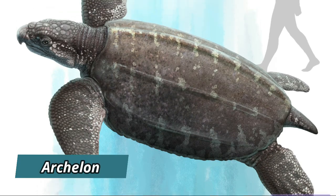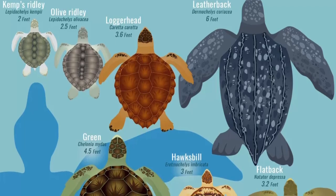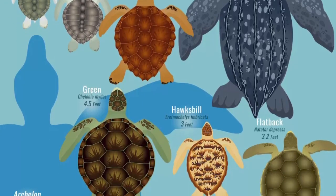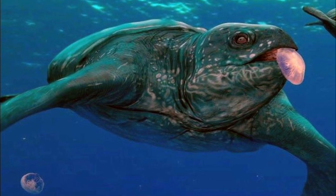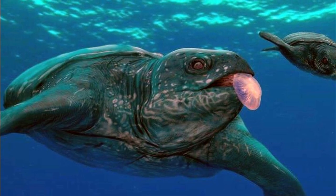The Archelon turtle had a body mass of 4,900 pounds. It measured up to 13.1 feet from nose to tail and 16 feet wide from one flipper tip to the other. The turtle likely fed on mollusks, jellyfish, and crustaceans found on the seafloor. Its primary predators were prehistoric sharks and the mosasaur.